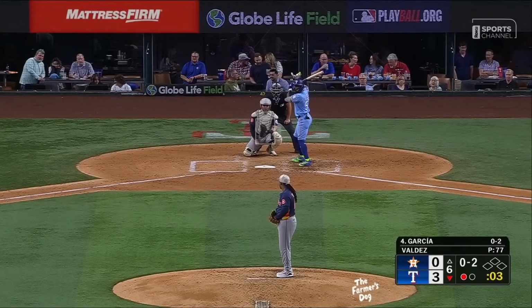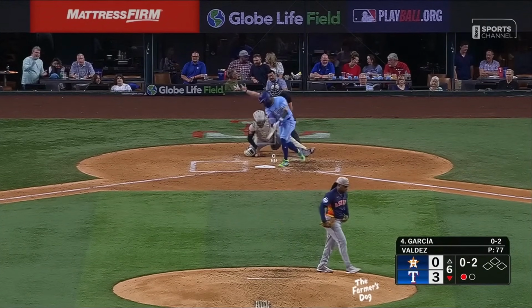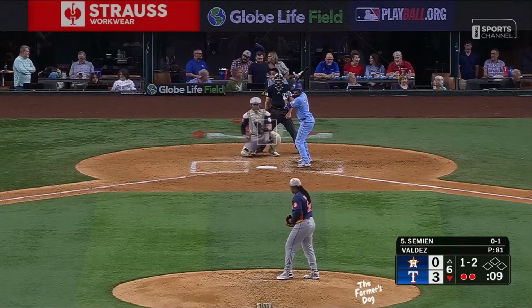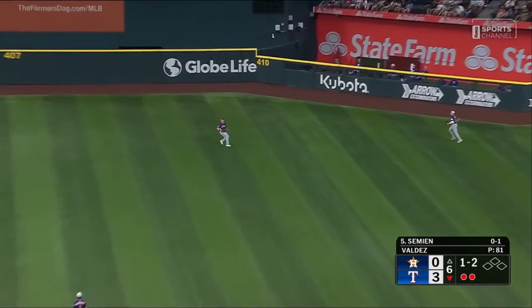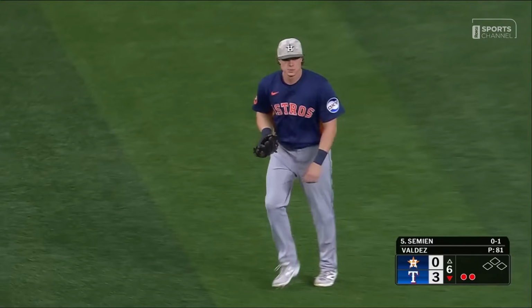80 pitches for the day. Still a pretty low number. And he strikes out Garcia 3 straight times today. The 1-2 pitch, and Semien got underneath it. Playable ball for Myers in center field. So quiet belt so far.